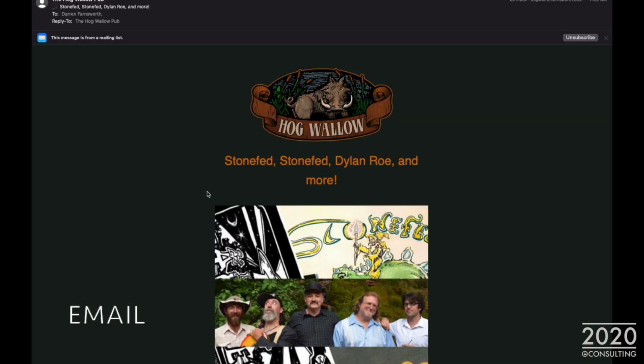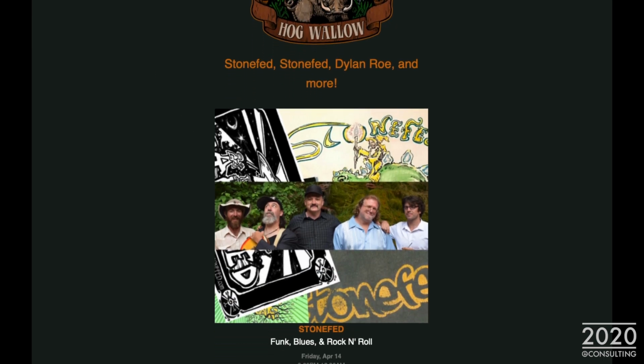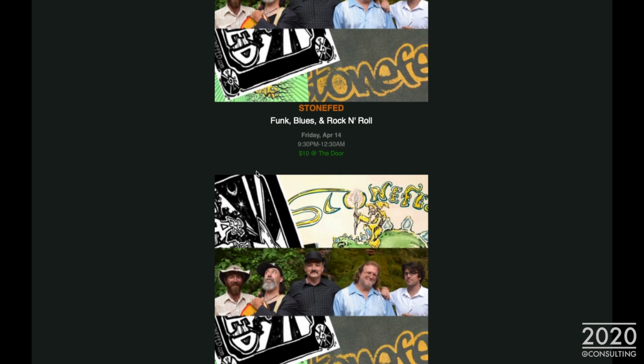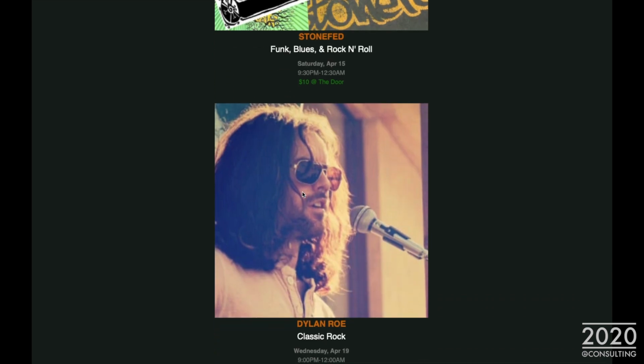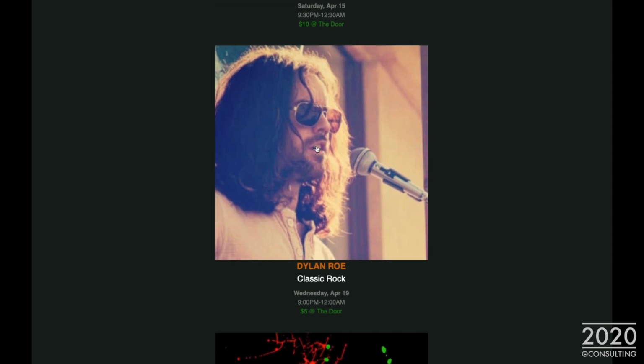Let's take a look at the email. As you can see, it comes from the Hogwalla Pub. The title shows the next 3 performances. Just so happens that one band is playing twice, both Friday and Saturday. And we can see here the name of the band, genre, date, time, and the cost at the door. If you had a linked ticket, it would have the cost of the ticket and then a link to the online sale. Let's take a look at the event.